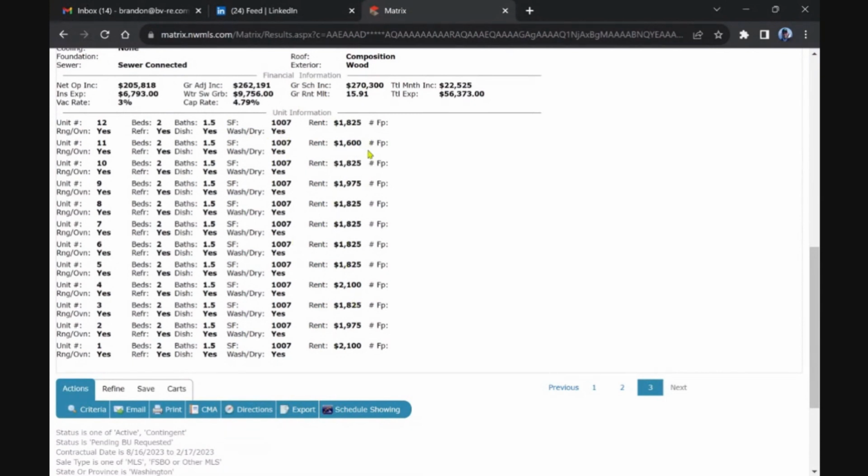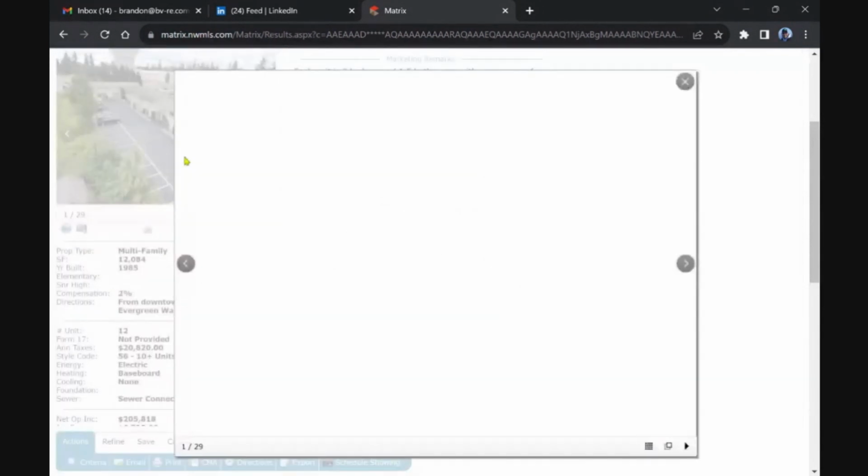I like to see this. This is great for showing potential, right? You have one at 1,600, one at 2,100, a couple at 2,100. So you have $500 worth of improved rents there, opportunity. And I don't even know, maybe 2,100 is probably still low. I don't know the condition of these units. Well, they've got some good pictures.